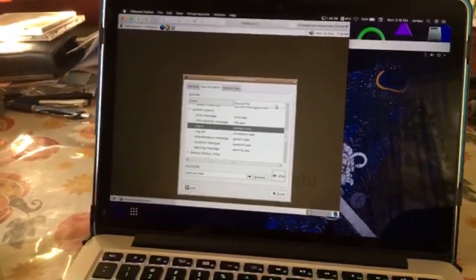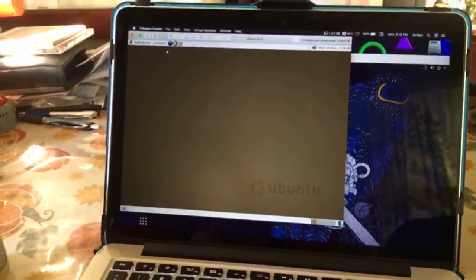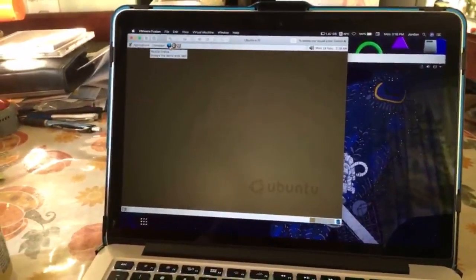So that's all fine and dandy. So let's see. What version of Firefox do we have here?